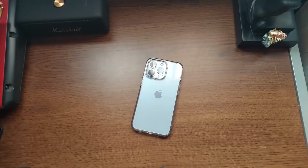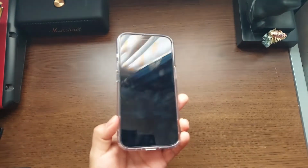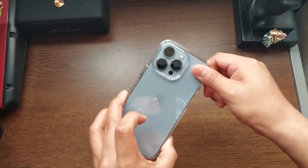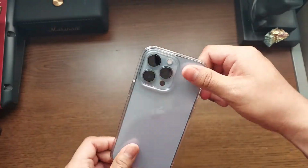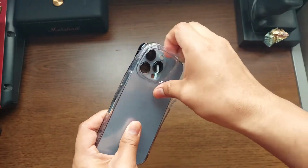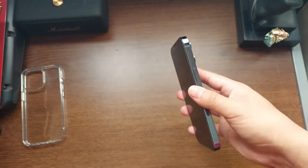Alright, so the things I like. First of all, the build quality. Right now it's in a case, but if we take it off, it feels very premium. As you can already tell, glass all over. So let's take it off real quick. My OCD is going to go off the chart. The build quality on this phone is fantastic.